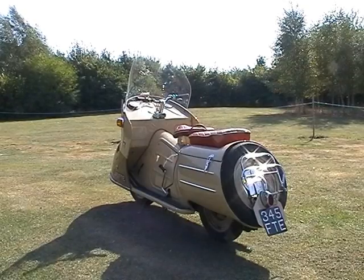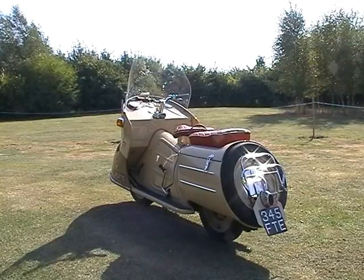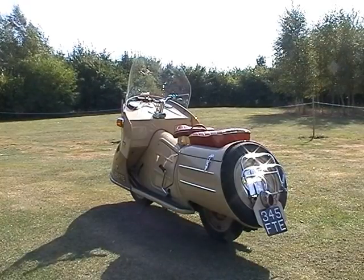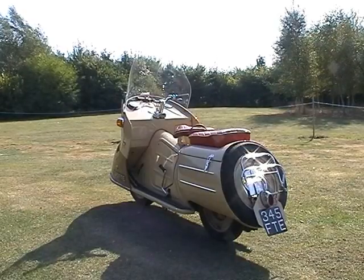Quite unusual for the mobile is the kickstarter seen from this angle. Most German scooters were called luxury models and they had electric starter. However, the Maicoletta is one of the few exceptions.